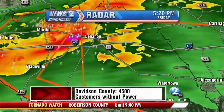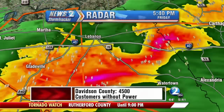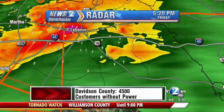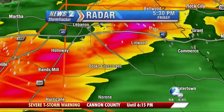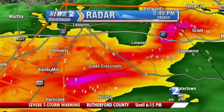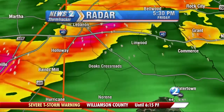Yeah, and you're looking at them coming into the Watertown area and Alexandria and Carthage, like you just mentioned, Jeff. For these folks, there's a lot of that bright pink shading, which means torrential rain and or at least some small hail, and it could even be a little bit larger. I see a little spike in that pink shading just east of Baird's Mill, coming between Norene and Doak's Crossroads, where you get a little splash of purple in that pink shading, and that could be that high reflective nature of the ice, the hailstone itself. So we're looking at those folks possibly getting a stretch of some hail there in the southern areas of Wilson County, just south of Lebanon, closer to Norene, actually, as this storm line moves through.